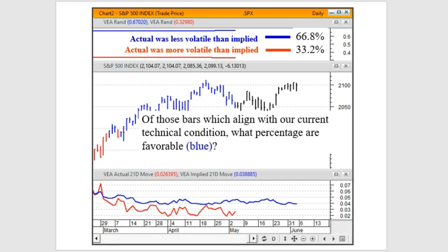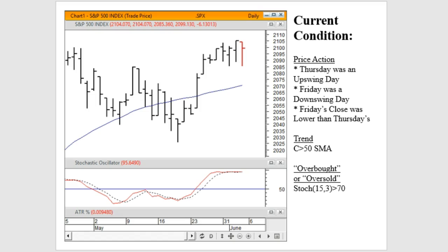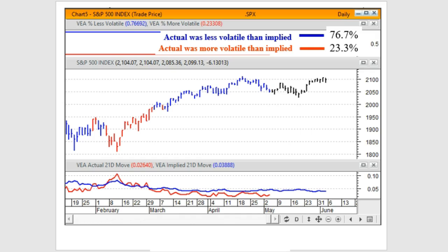All right, now, of those bars that line up with our actual market condition, all the bars that line up with the condition we have now as of Friday, what percentage end up being favorable? Because if we look back and find out that 100% of them end up being favorable, then we would just sell options premium, condors, butterflies all day. On the other hand, if the market condition we had on Friday ends up being unfavorable most of the time, then we're going to back off and maybe not do butterflies and condors. So that's the kind of statistical study we're going to take a peek at: looking at our current condition, going back in time, and finding out what percentage was favorable.